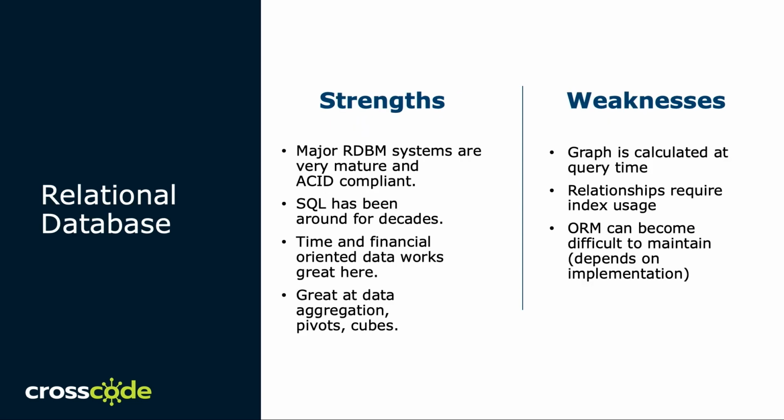Starting off with relational databases and their strengths and weaknesses. Relational databases are actually really awesome systems. They're great for their appropriate use cases. And major RDBMS systems are very mature. They're ACID compliant and have been around for decades. So it's not as difficult to find individuals who are skilled in SQL querying and doing data design there, because that set of knowledge has been out there for so long.